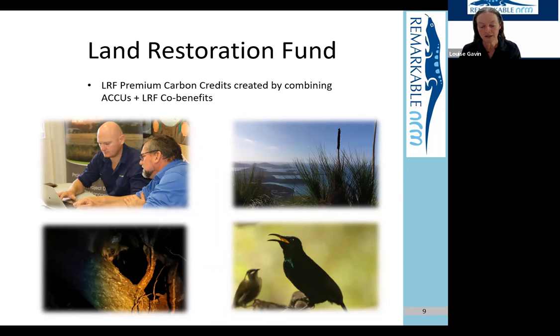So the Land Restoration Fund will fund projects that are Queensland based, and they are looking for a premium market. The Australian government will give you the lowest price for your carbon as a landholder. The Land Restoration Fund, the Queensland government, is looking to offer landholders a premium price in the market.